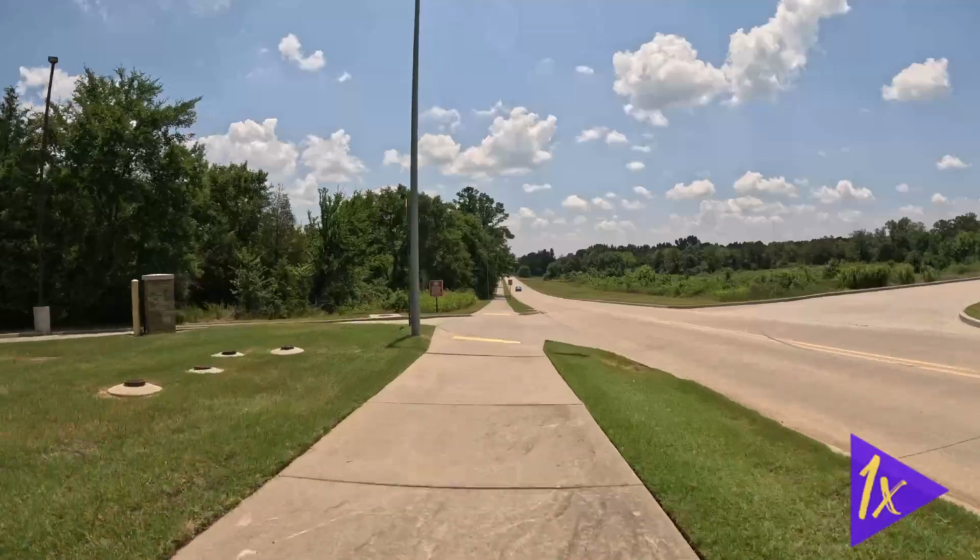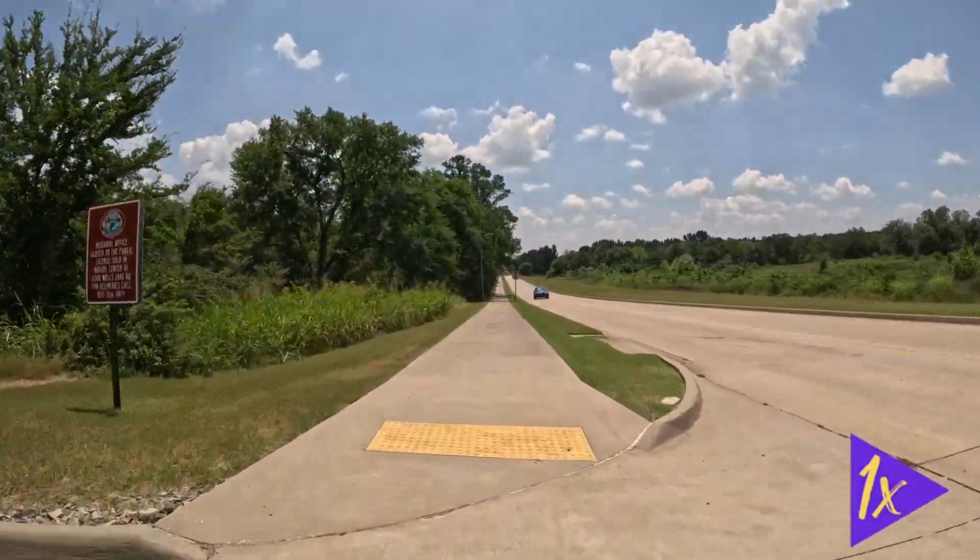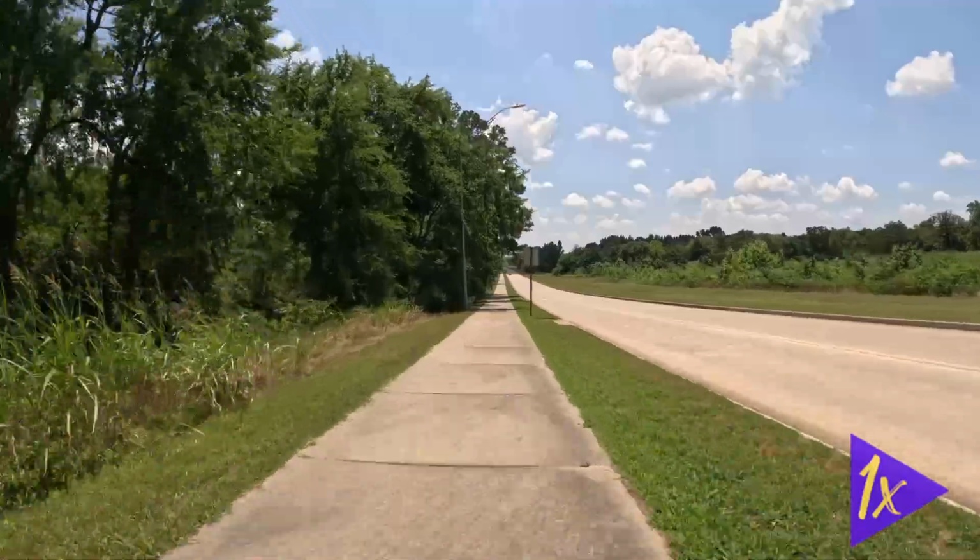So this is a nice hill for going downhill. As a cyclist, we love hills. Going down them, at least.